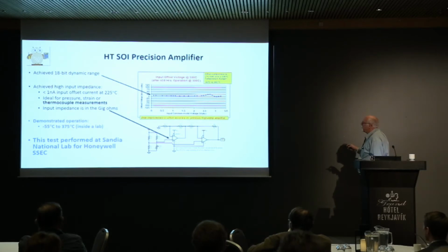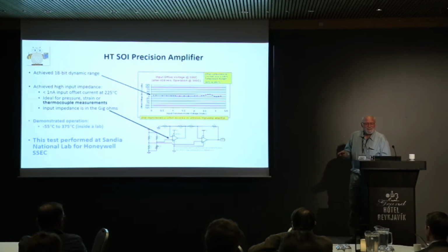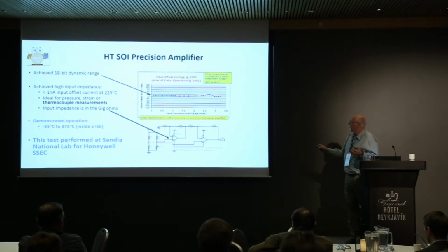We took this device and we ran it up until it quit operating, which I said inside the lab was right at 375 degrees Celsius. That's really quite hot. Here's its rated temperature operation. Now, before you get too excited, this is one device. If we were going to build an instrument, the entire instrument is not going to have this resolution, okay? So I'll give you an example in a few minutes.